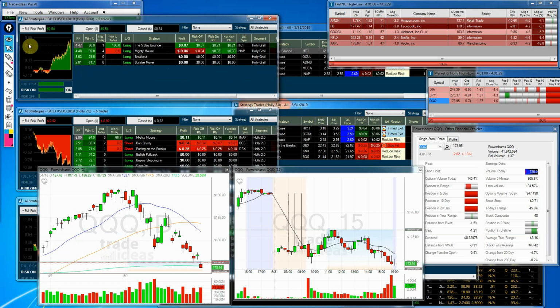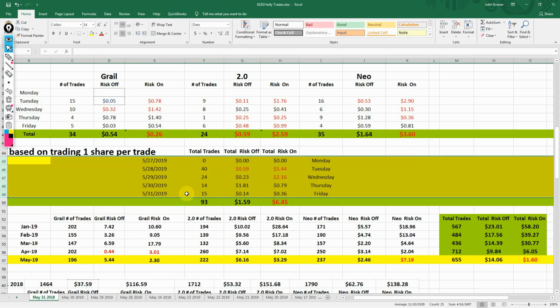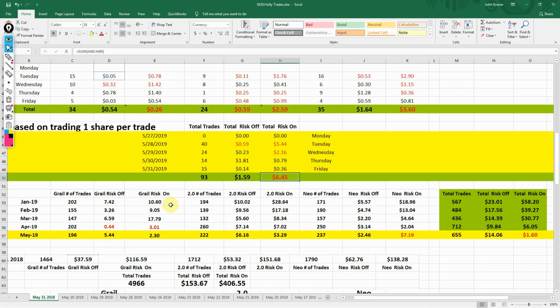Very interesting thing. So we're going to have one more number to take a look at, just to give you more food for thought. But with that, let's take a look here for the week, and you can see the daily ones, so you can look at those a little bit closer on your own if you want. We ended up with 93 trades for the week. $1.59 was the profit. Our risk on loss was $6.45. And keep in mind, this is per one share of stock. So if you were trading 100 shares, multiply by 100, or 1,000 shares, multiply by 1,000.